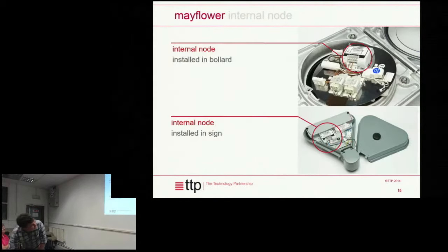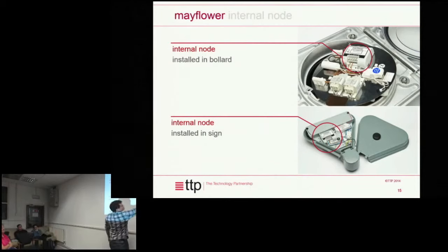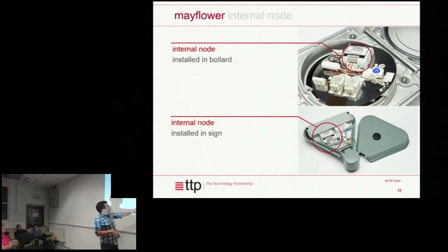There's also an internal system, internal node. So this is effectively the same thing as the thing that we saw on the top of the street light, but this is a sign. So effectively a speed sign, things like that. This is a traffic bollard, so one of the vertical things that you see sticking up.